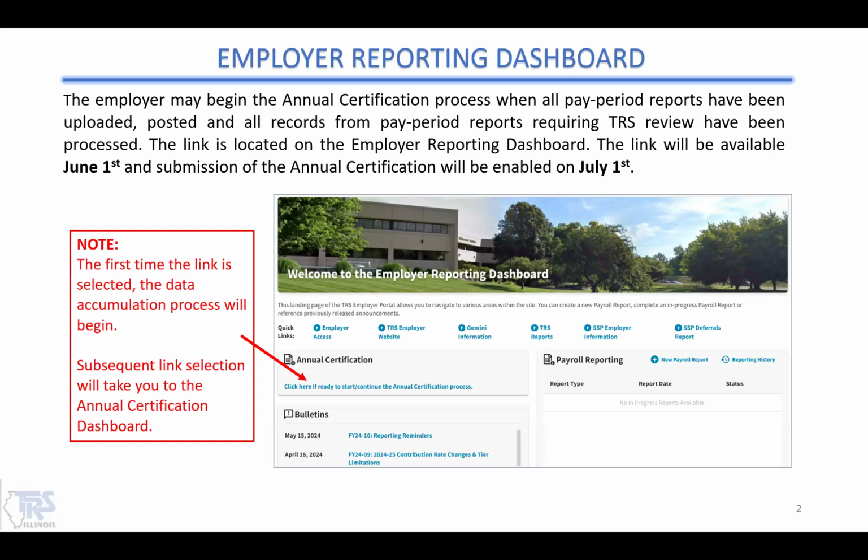If you haven't checked out that summer payroll presentation, make sure you do that because, again, you need to have all of your 23-24 reports uploaded, posted, and we also have to review any type of internal errors that we may have on our side. So if you do notice that all your reports are in, they're posted, and that link is not available, just check back in a couple of days because it means that we are working on some errors from your posted report. The link is located on the employer reporting dashboard.